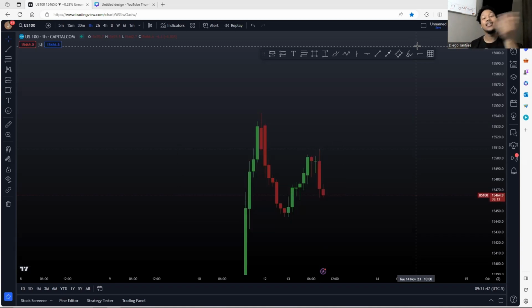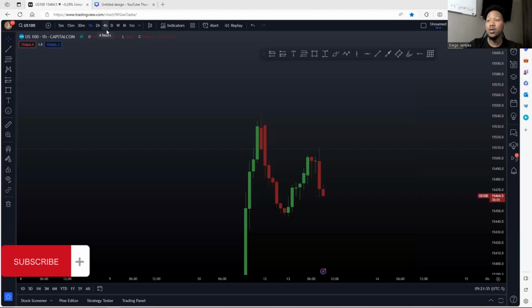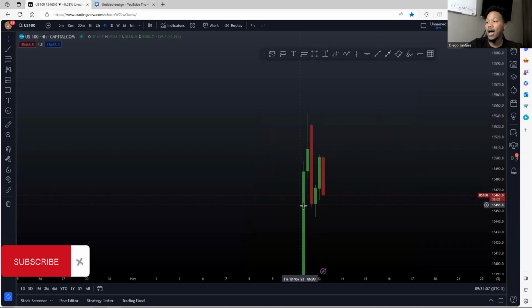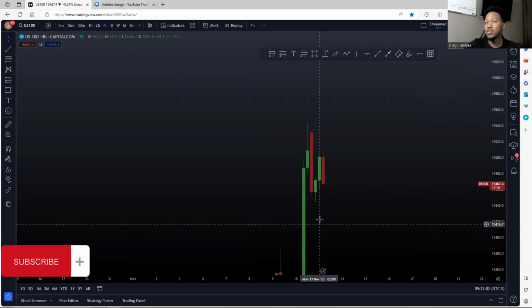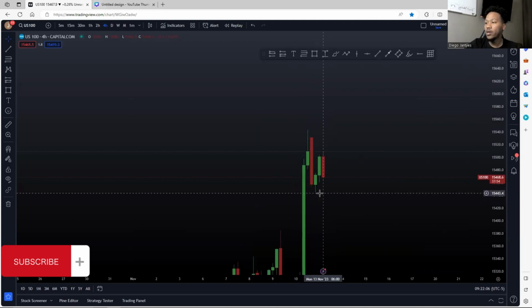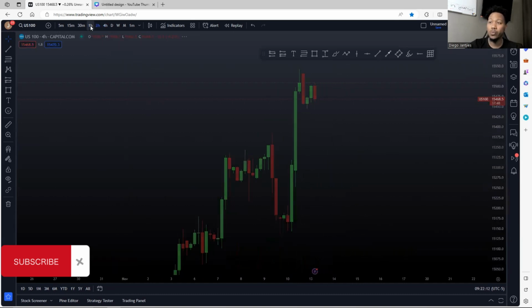Let's get into this beautiful pair called the NASDAQ, right? So we do know that it's currently daylight savings. I like daylight savings, low-key though, simply because now I can see how the 4-hourly time frame candle has closed. We closed quite bullish on it. If we can have a closure below this swing low right there, that will indicate that we can potentially have further continuation moves back towards the downside, right?